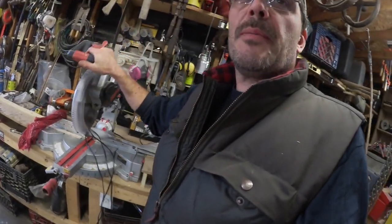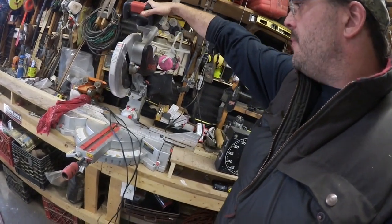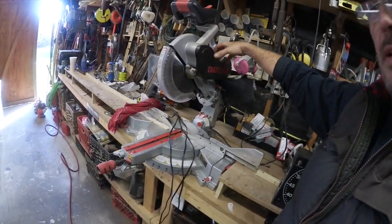This is my Craftsman chop saw, which you've never really seen in videos too much, I guess in the Lowline video. I got this when I did the TV show Hammered. They sent over a bunch of tools. It's great, works really well, compound, miter, slide.